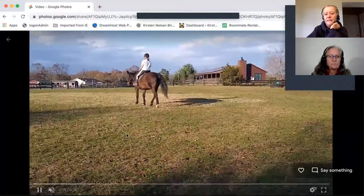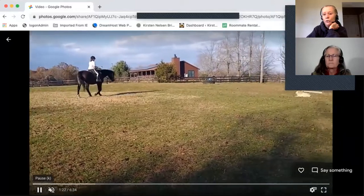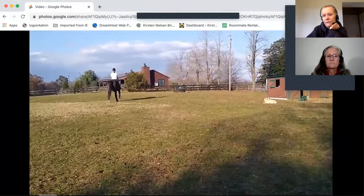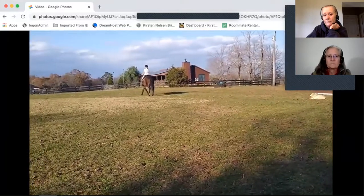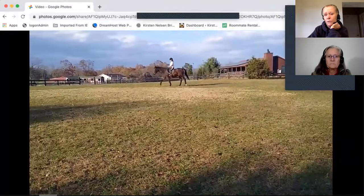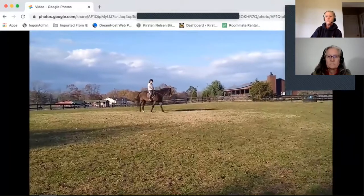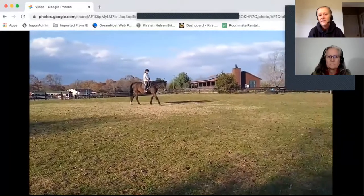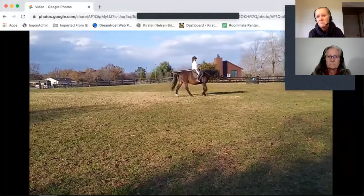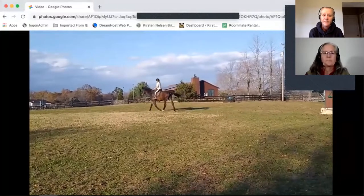So from extension to long and low is just saying, don't push the spine down, don't shorten the muscles of the top line. But as soon as she's down there, then when you start to ask for speed adjustments or work on stabilizing the hindquarter, if she resorts back to extension with any technique or strategy you try, I would say try a different one. Okay. Does that make sense?